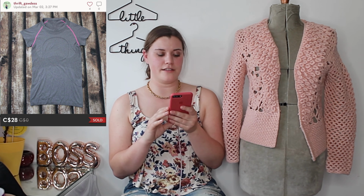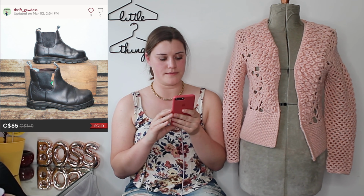Next on the 2nd was a 2-piece bundle. This is a great sale because 1 piece was from the bins and 1 piece I got as a donation, so it sold for $70. First item was this Lululemon gray Swiftly t-shirt and this pair of Wolverine steel-toe boots that I got at the bins. So my earnings were $54.18 and I paid about $1.